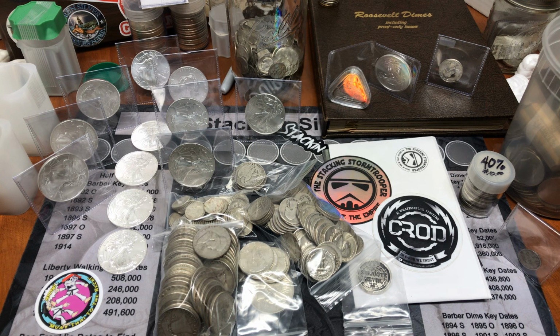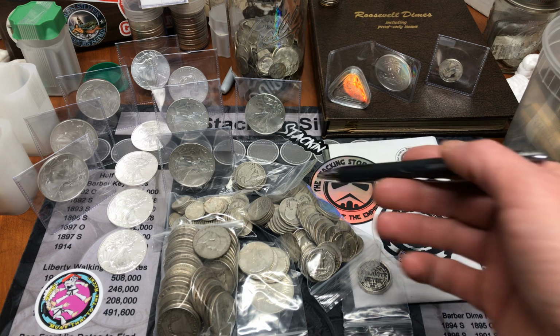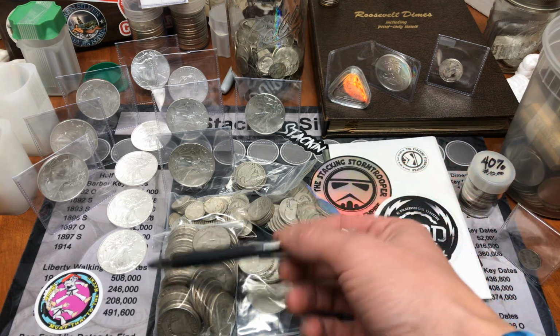Over the time that I have been away, and I apologize for that, thank you for all sticking with me, I continued to purchase Constitutional like it's going out of style. So in the 3 weeks that I've been away, I've accumulated $26.50 in halves.